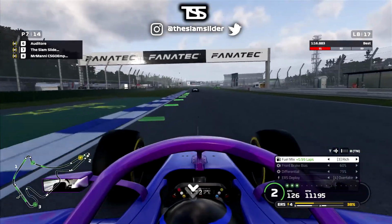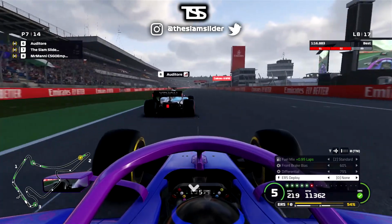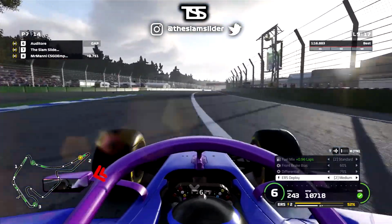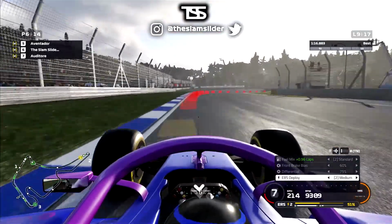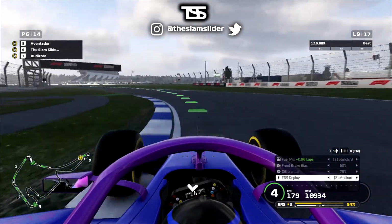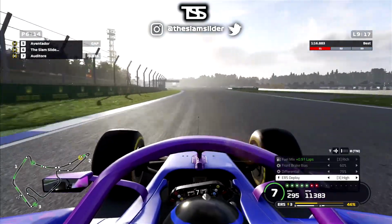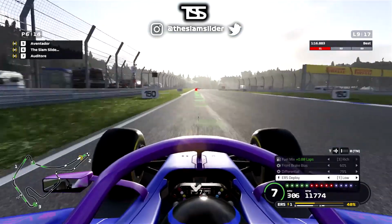So the field is splitting into parts, and now we are behind this auditor guy, and we're going to open the DRS. Should be an easy move, but maybe I'm going to wait for the straight where you have the second DRS zone. But he actually runs wide, and we got the position even before that, and we are now in P6. So a very easy move. These moves are being very easy, very smooth. This part of the race was very smooth. I hope that the final few laps are like this. In terms of fuel and DRS, we are doing well. So I'm liking this race for now, but let's carry this momentum. Let's see if we can get the top 5.